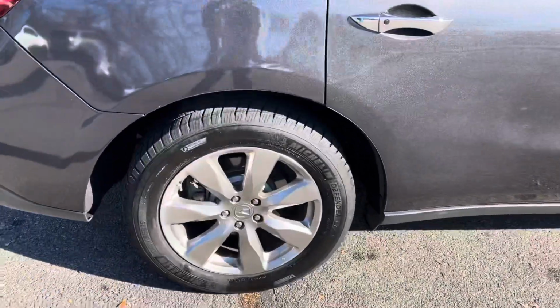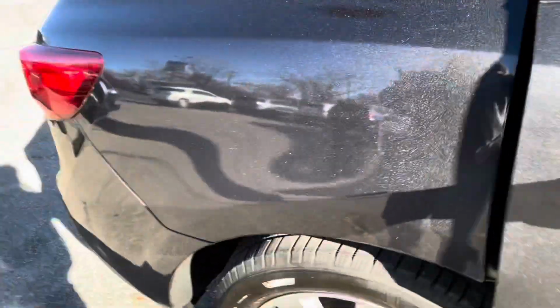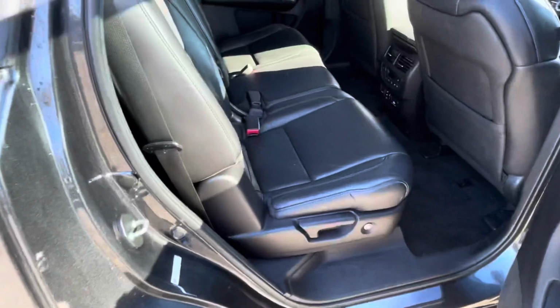It has aluminum alloy rims. Let's zoom in so you can see the tread on the tires. The interior is black leather. Here's the middle row.